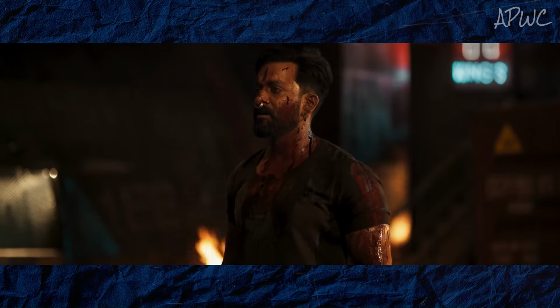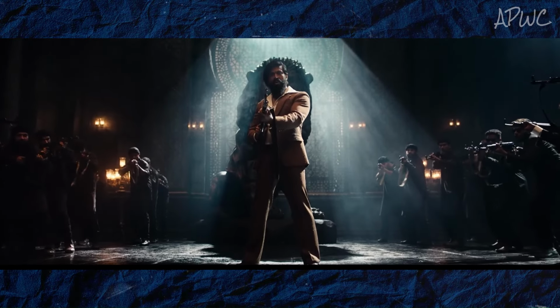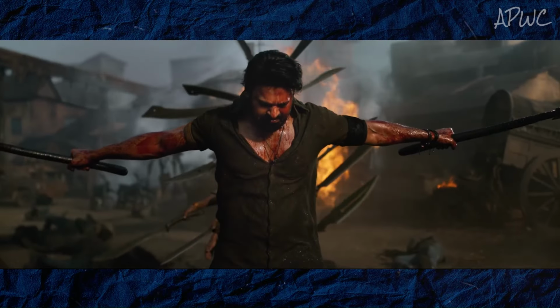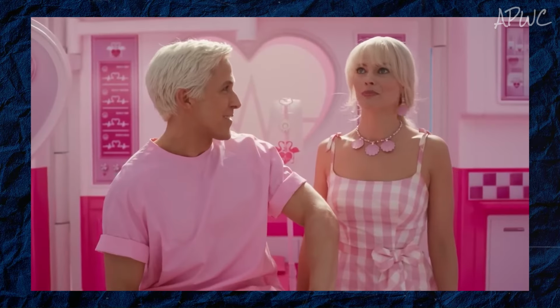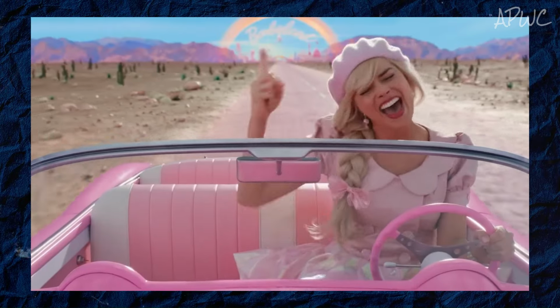Something similar to what Prashant Neel has mastered with KGF and Salaar. Some people might genuinely have trouble watching such films, but I don't have a problem with that. In fact, I hate it when the movies utilize the entire color palette and everything is just too fancy and pink.